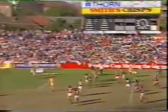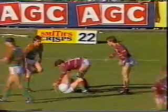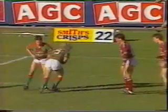Vautin gets a kick. Well, it's gone very high in the air. Well, Cochrane's knocked on, and now South Sydney are in possession about 5 metres from their quarter line. Jason Moon was the man that saved the day.